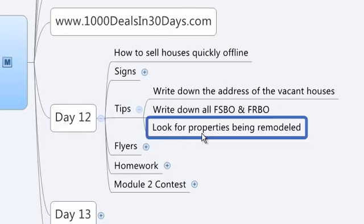So they are actual, active buyers that just bought this property, and the chance of them wanting to buy your property is very high. So make sure you do this. This is very, very important. Find out the people who are remodeling and sell it to them.